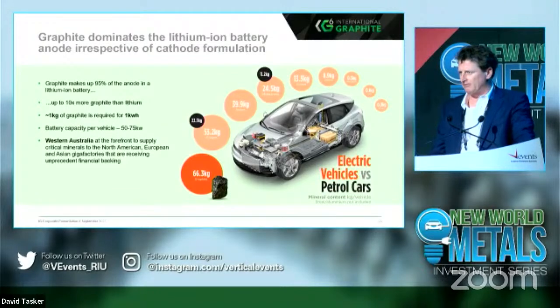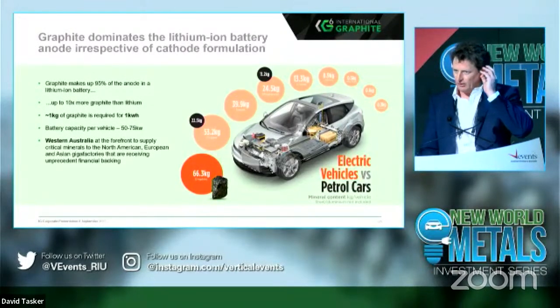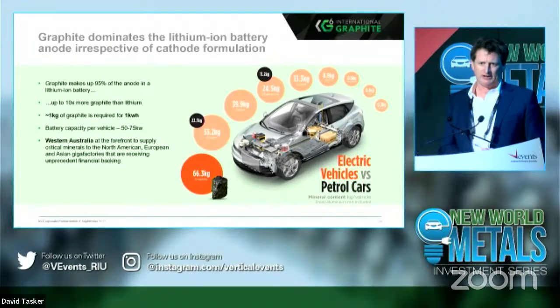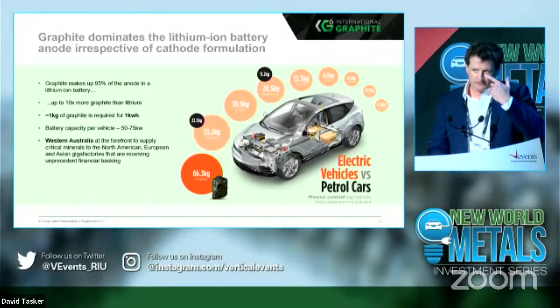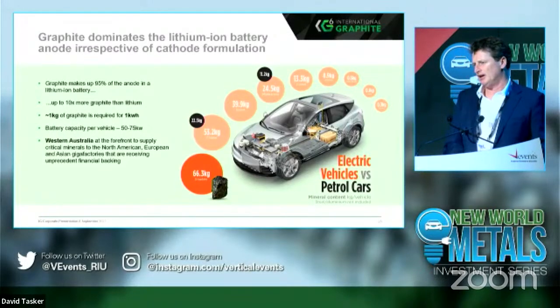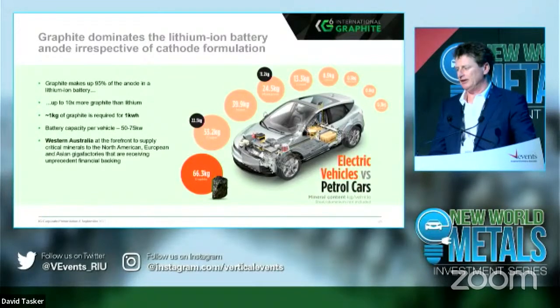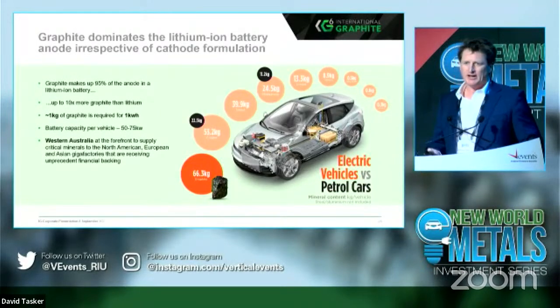Multiply that by 45 million vehicles on the road in 2030, and you create a demand picture of somewhere around 3.5 million tonnes of graphite required relative to a market today of 1.5 million tonnes. So in 7 years, we need a significant expansion in graphite supply. And if you look at Benchmark Intelligence forecasts out to 2035, 2040, that number is larger still. And as I said before, Western Australia really is at the forefront, in my view, of future supply of critical minerals to North America, Europe, and Asian gigafactories.